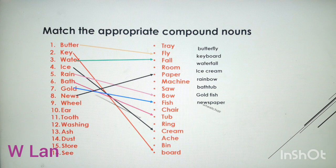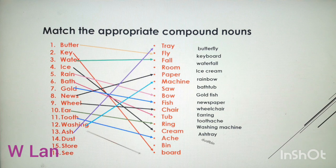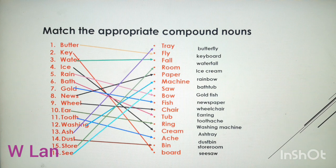Next one, wheel. Wheelchair. Correct. Next, ear. Earring. Correct. Next, tooth. Toothache. Correct. Next, washing. Washing machine. Correct. Next, ash. Ashtray. Correct. Next, dust. Dustbin. Correct. Next one, stove. Storeroom. Correct. The last one, seesaw. Correct. Now we successfully matched and made the compound nouns. Very good. Now let's go to the next one.